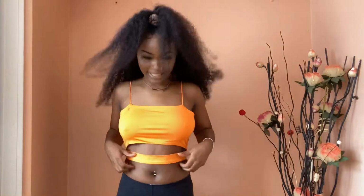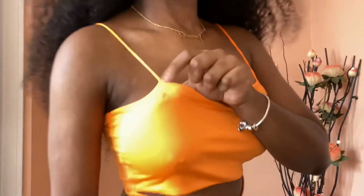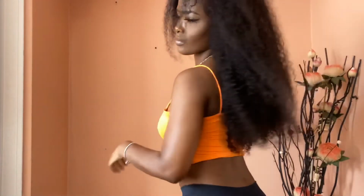Okay, the next top that I have is this orange top. And it has this cage thing right here. So you can pull it down if you want to have this little peekaboo type thing going on. But you can also just pull it up and leave it there. I didn't eat all day, so it's kind of falling down. Usually it's snug. But I wore this a couple weeks ago, and it has this stain on it from my makeup. But yeah, I think this is really cute too. Definitely a cute summer piece to have. The color is so vibrant, and it's perfect for the summer.